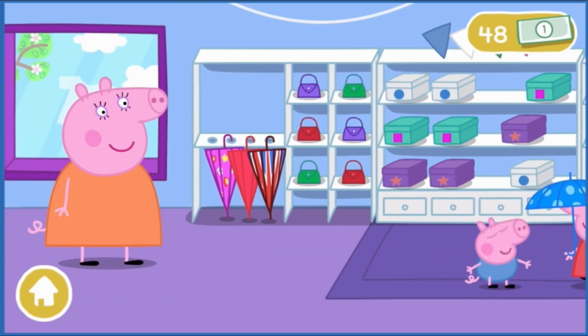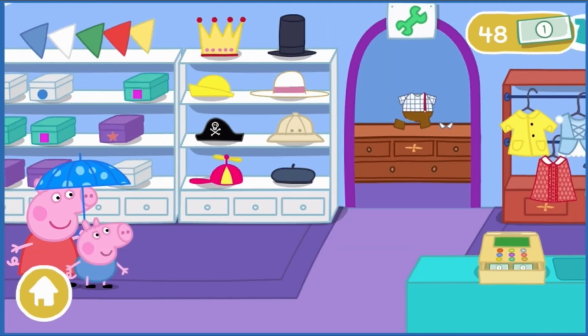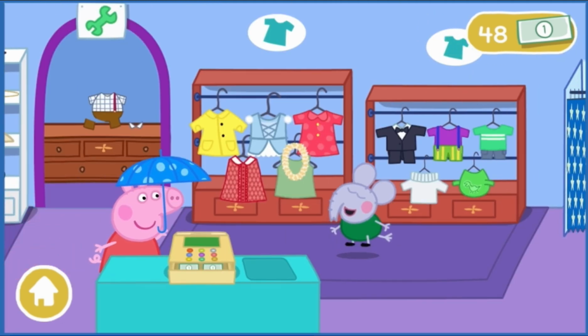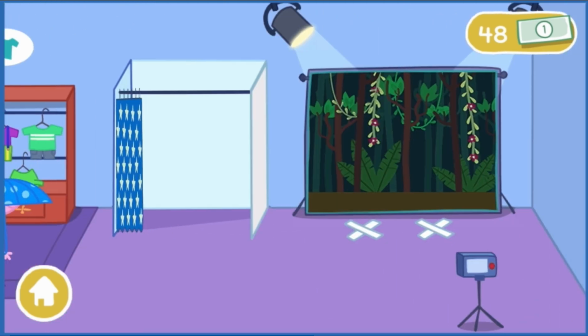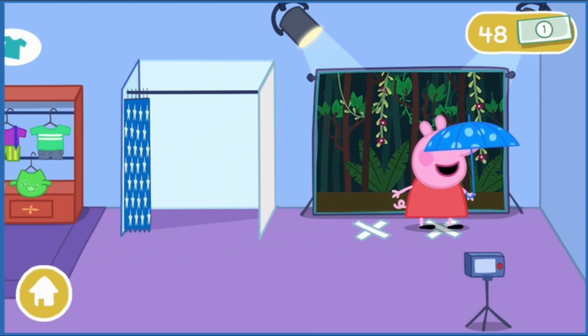George. Mummy Pig. Edmund Elephant. Say cheese!